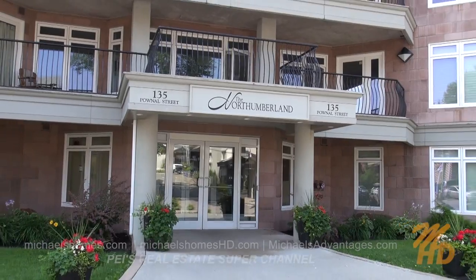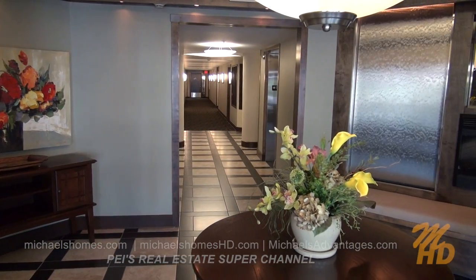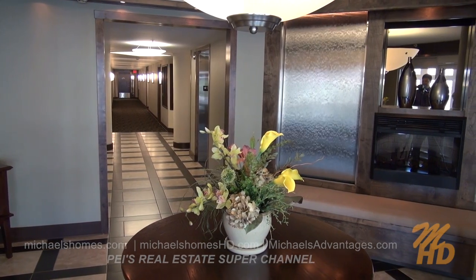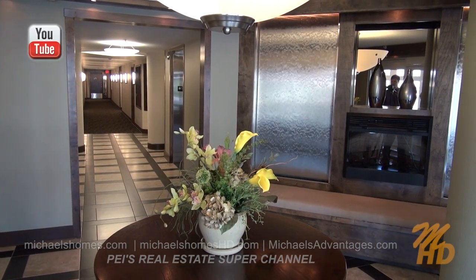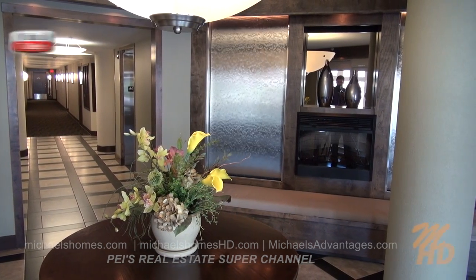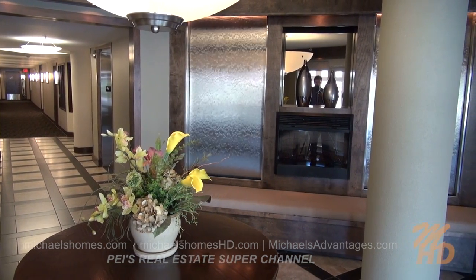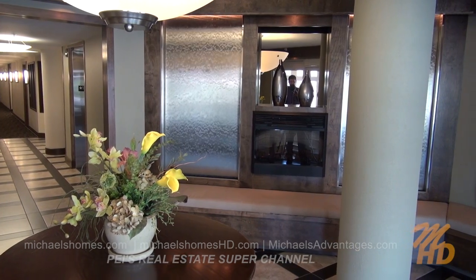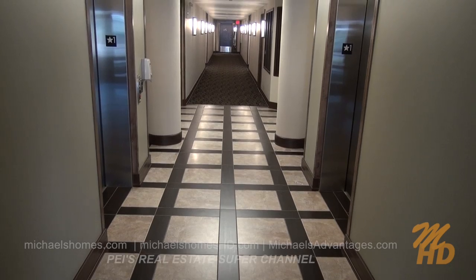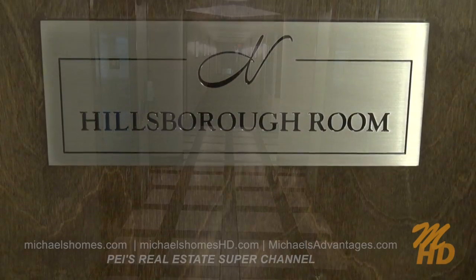This is our main entrance foyer here, which has two high-speed elevators just into that hallway there on the left of the frame. Got a couple natural-looking waterfalls, and in the middle we have a fireplace, and we have a seating area all the way around. Here's our elevator hallway, and as you can see, the whole building is absolutely pristine.